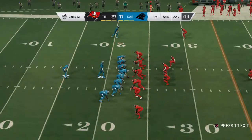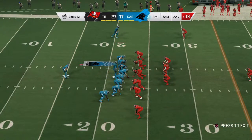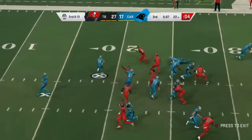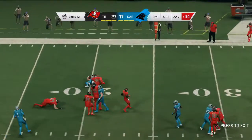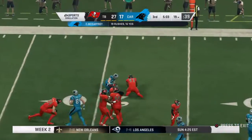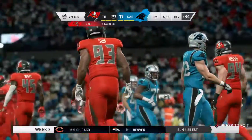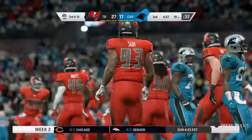A 3-yard loss to start the drive. They'll look to make that up and then some on second and 13. Again, they run. Again, it's McCaffrey. And the reinforcements come in as they're going to stop him behind the line. It'll be a loss of a full 3 yards there, and it also brings up third down.